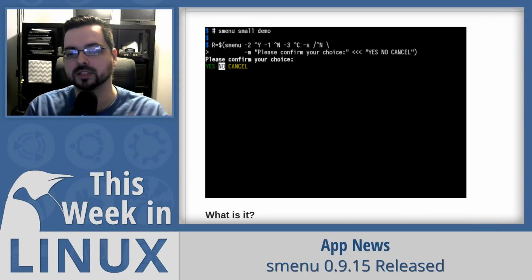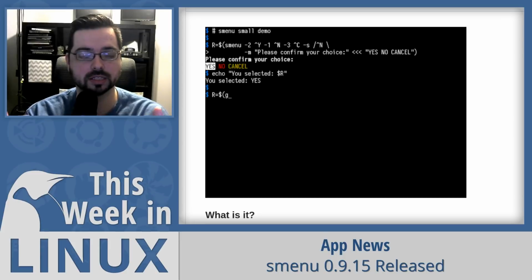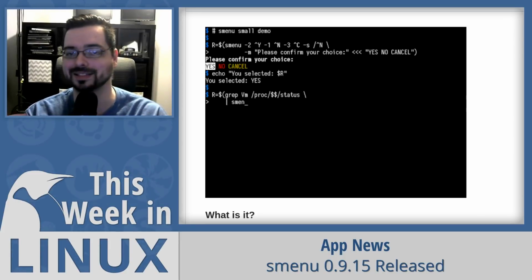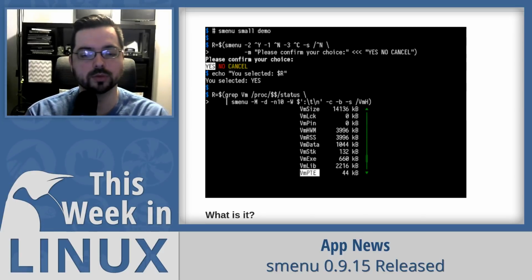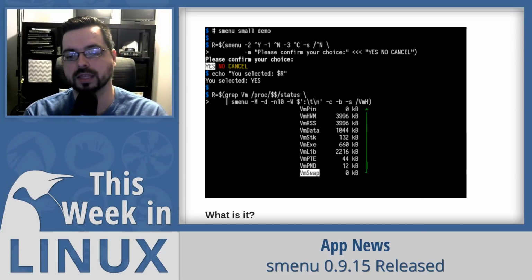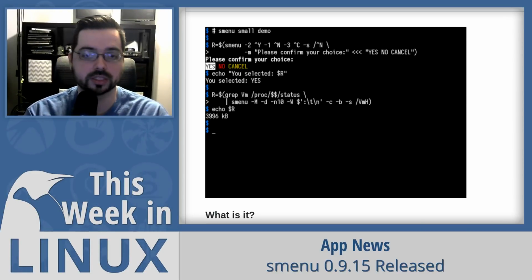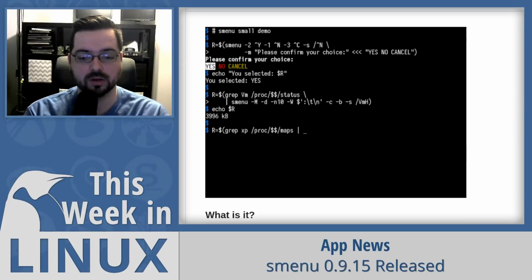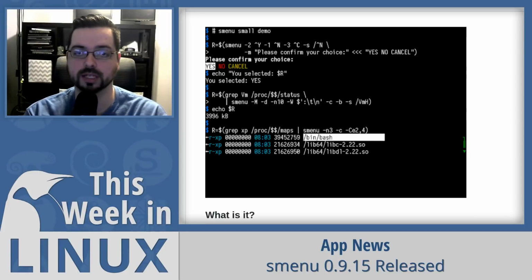It's a really cool approach, and it also makes some terminal scripts potentially a lot cleaner and a lot more efficient and a lot easier to use. So this has a lot of potential to be really, really cool. I found this because the developer posted on Reddit, and I thought it was so cool I wanted to cover it in the show. So thanks to you for making smenu. And if you are interested in trying it out in your scripts, I'll have a link to their GitHub page in the show notes below.